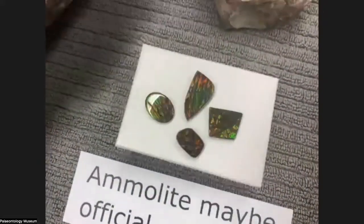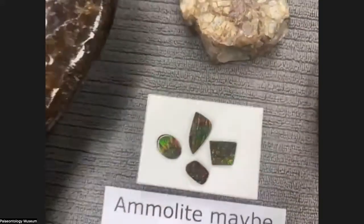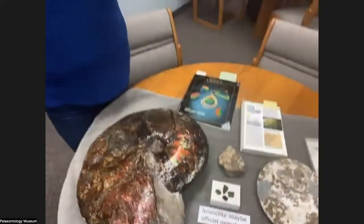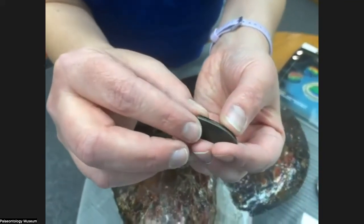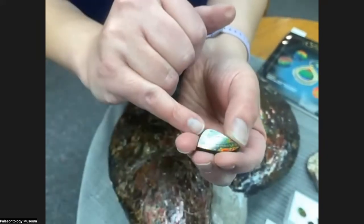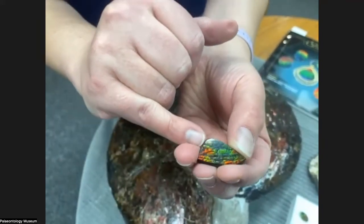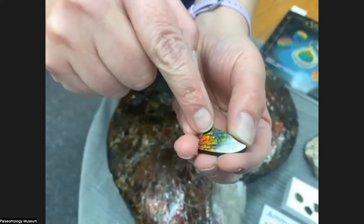The shell material is really brittle, right? And because it's a fossil, the shell has been subjected to all kinds of history, and it can get cracked and broken up. To prepare them to be gemstones, they're mounted on an epoxy or some kind of resin, which helps stabilize the back. And then the shell itself is impregnated with something to stabilize and fill the cracks as well.